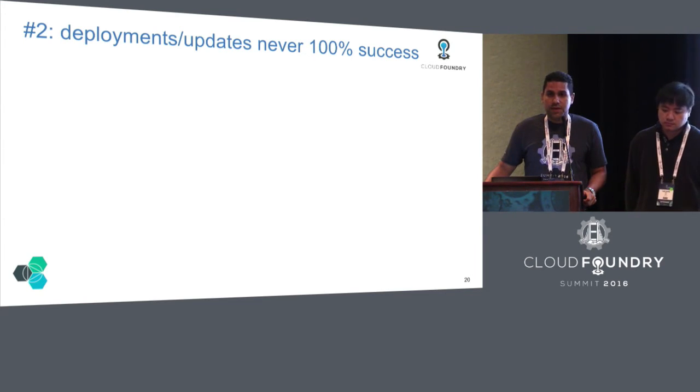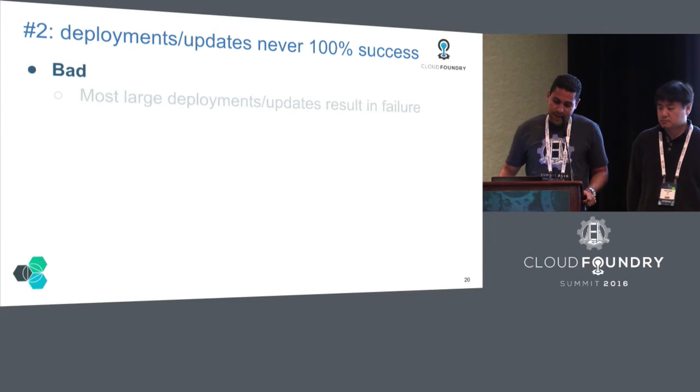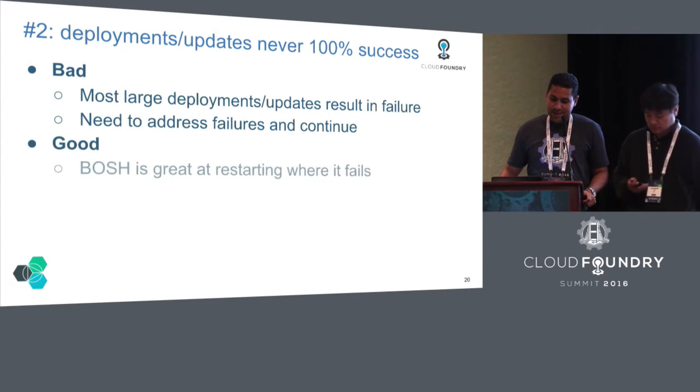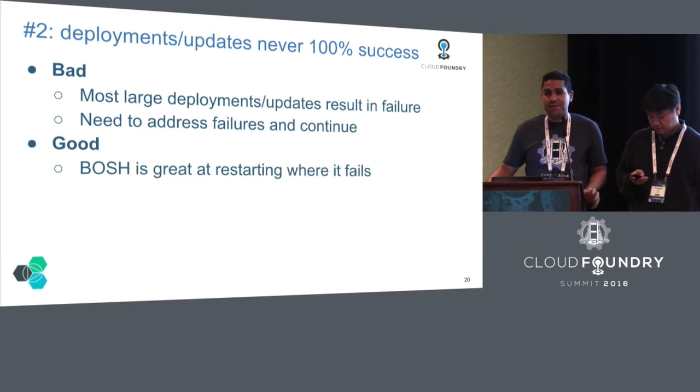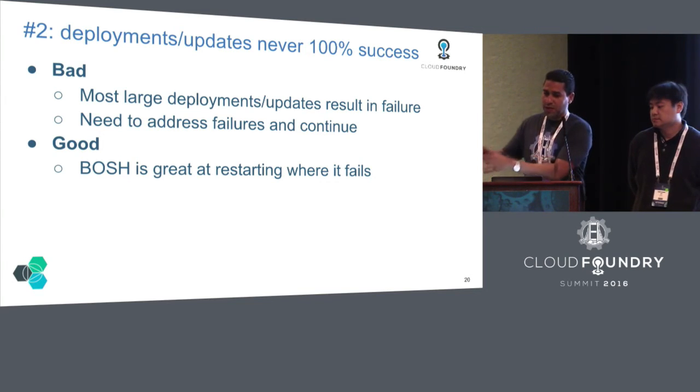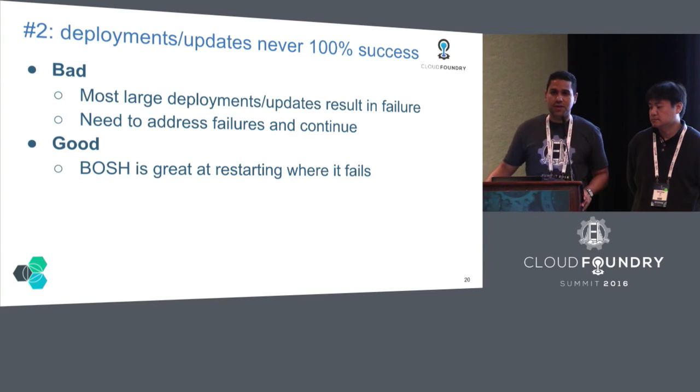So what we essentially realized is that it's okay. It's okay that it fails. Don't feel like, because it's not 100% successful, you did the BOSH deploy and it went through all the way to the end and everything's good. It's not going to happen when it gets big. So just deal with it, be happy.